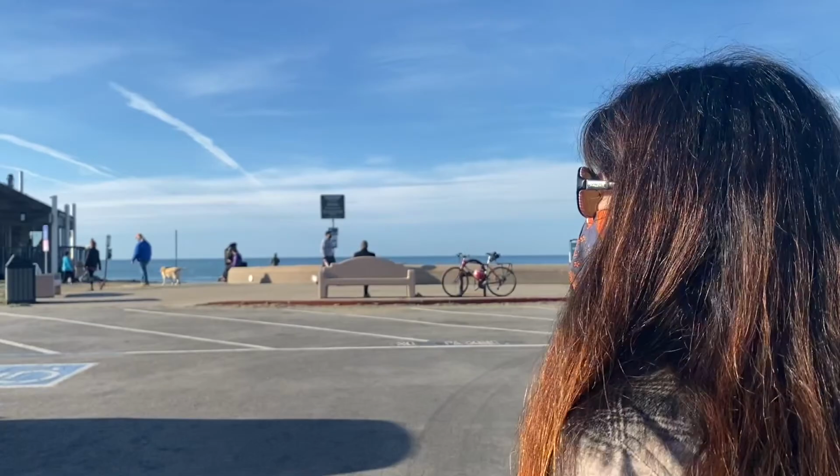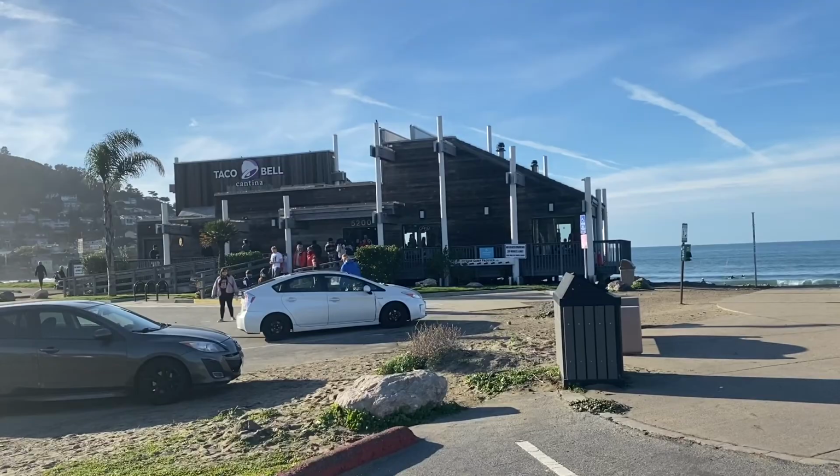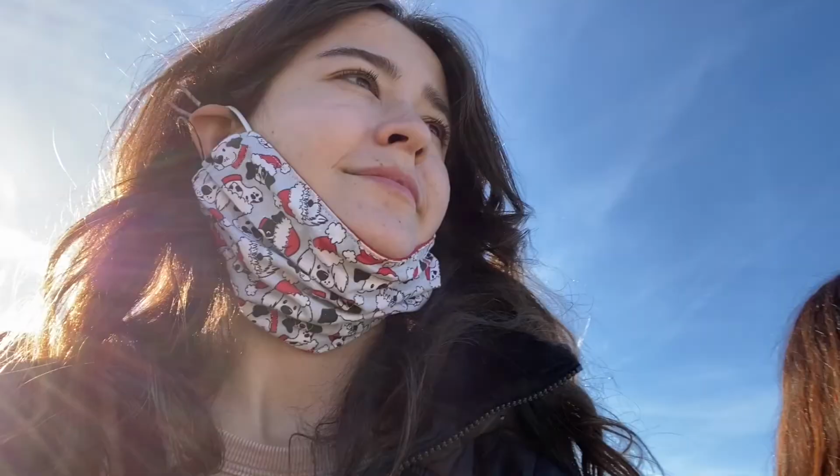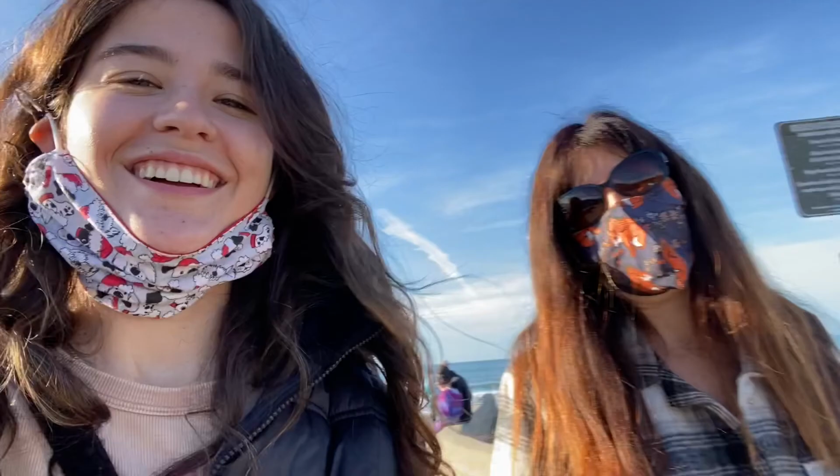Mom, where are we? The fanciest Taco Bell in the world. This is so silly. There were too many people in there. Yeah. I wasn't comfortable. And Ellie would say, it's not the move. Not the move.